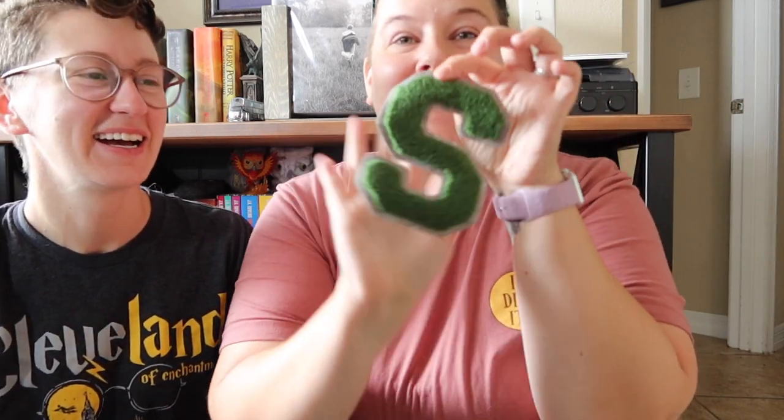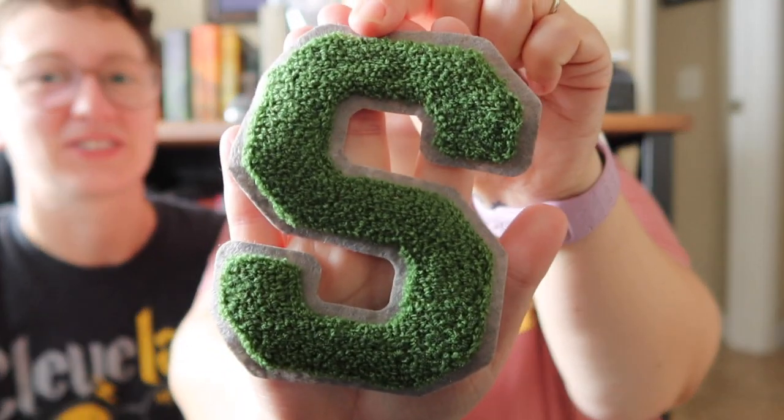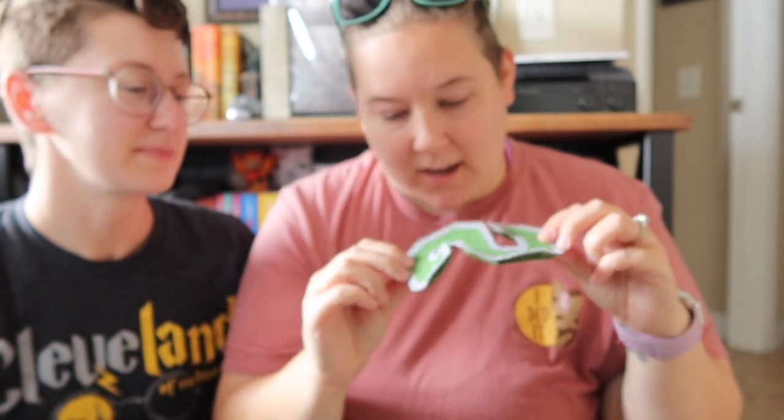Ooh. What? Oh, I thought that was attached. It's two things? A patch. It's really nice, really well made. It's like a letter jacket. I don't think that it's iron-on. I think you have to sew it. Super cool. But either way, that's awesome.